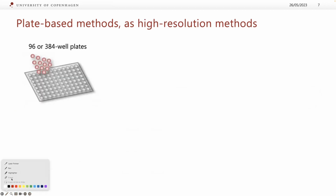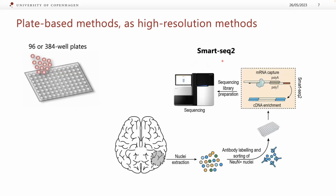Yes, then for the other type of technology, which is high resolution, at least at the moment when we started to benchmark it, there were only plate-based methods for this technology. So where you would sort cells, one cell, one well, you can do it in different plate formats. And here we chose a technology which is called SmartSeq2. Now there are different solutions available for this, not only plate-based, but we still stick to this one because we have quite a good protocol for getting really high resolution transcriptome here.